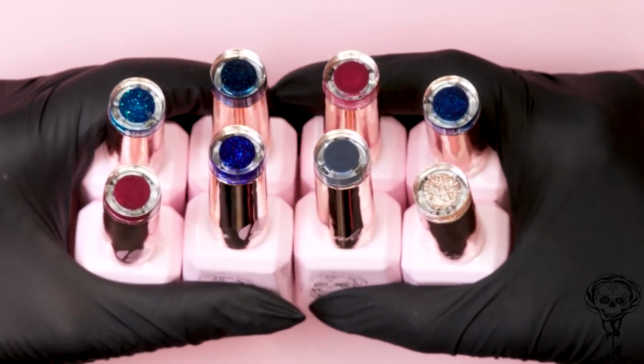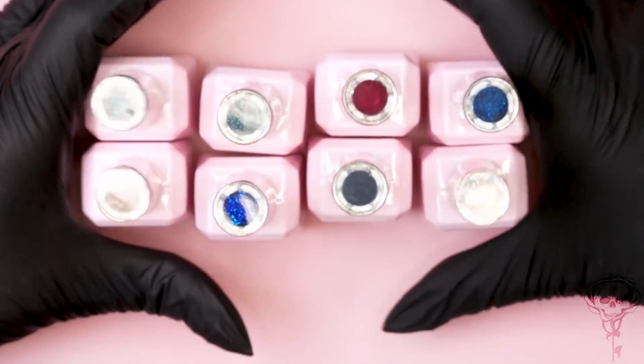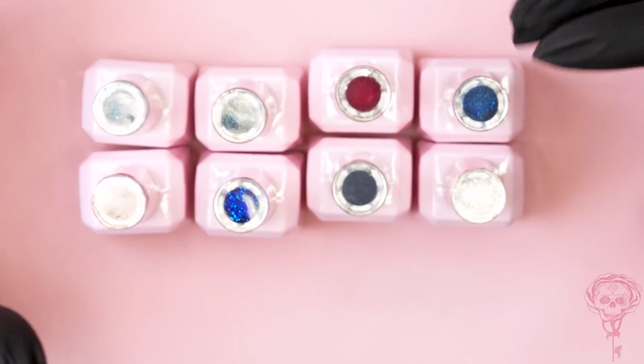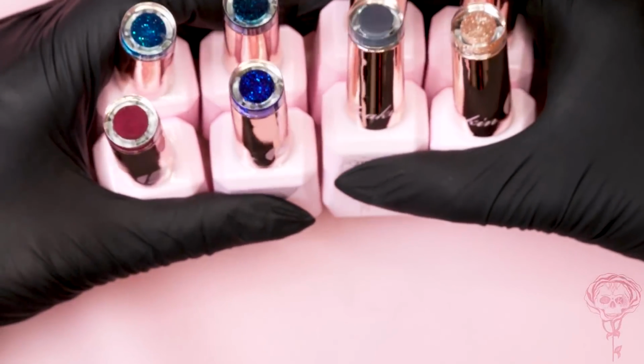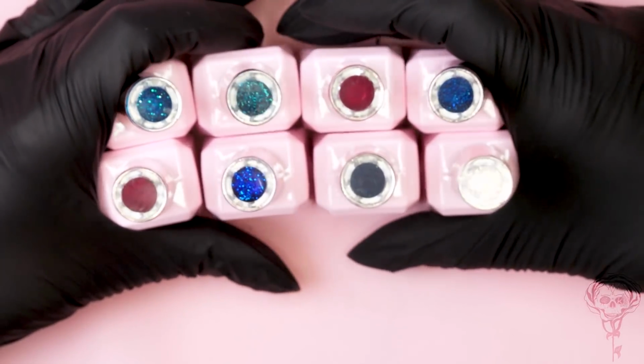So this is our Christmas collection. It's absolutely gorgeous. Rich, beautiful colours. A lot of sparkle going on. Absolutely gorgeous. So what I'm going to do is use these colours to create tartan Christmas nails.